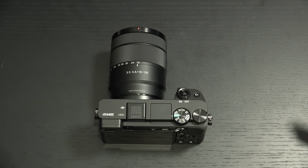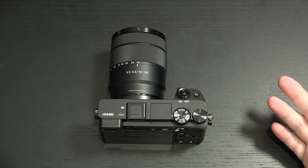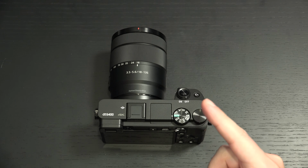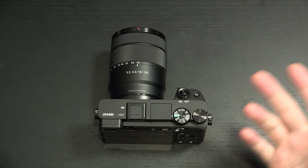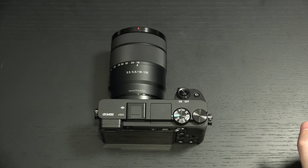And as I mentioned, the HLG profile, having that there, it just needed to be there to begin with. Now, whether or not that makes it a sale, I don't think it does. What I think does make this camera a sale is its price point and autofocus system. And the fact that the screen comes all the way around, I don't think that's a game changer, but it is something that was long overdue in Sony's lineup of APS-C mirrorless interchangeable lens cameras. So it's nice to have.